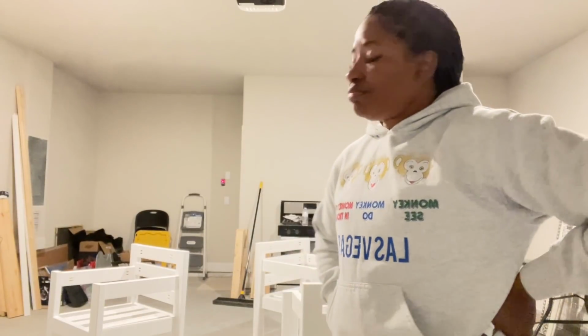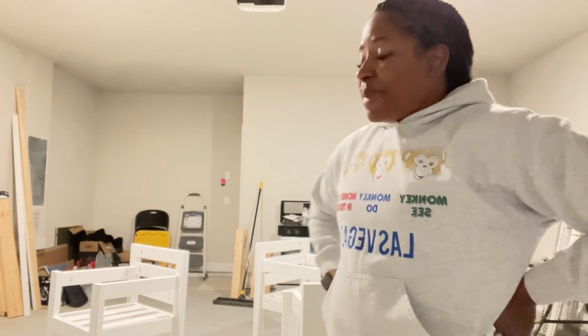I've been at this since maybe 9 this morning, and I'm done. I've hit the wall, and I work tomorrow and the next day, so I work Saturday and Sunday. So the chairs are painted, the table is painted. There's a few things left to do, and then I can pull it all together.